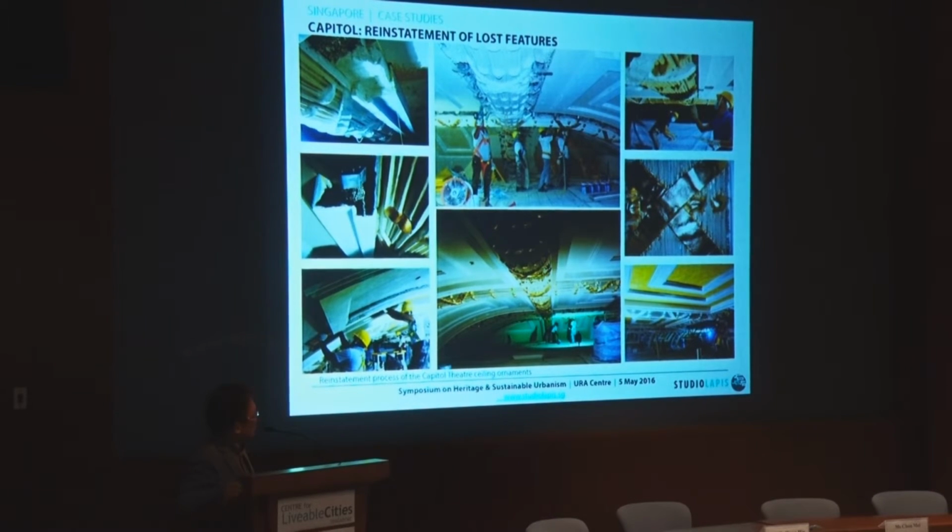And through the course of our research on the building, we found that gilding was used quite a fair bit on the ceiling. So it was not a boring white interior, but it was filled with accents that were highlighted in gold. So this was again reinstated.